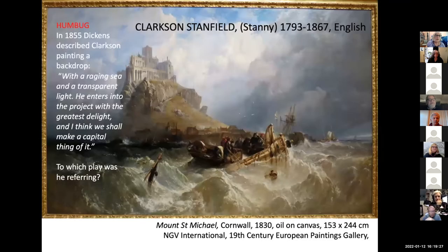Okay. Here we go. Now, Clarkson Stanfield. We have a Clarkson Stanfield in our gallery, I boast. We have the Clarkson Stanfield that made him famous, Mount St. Michael, 1830. William IV loved this painting and commissioned two works after having seen it. He couldn't buy it because it was already sold and the private buyer would not give it up, but he bought the second one.